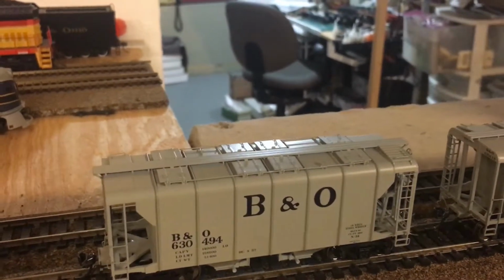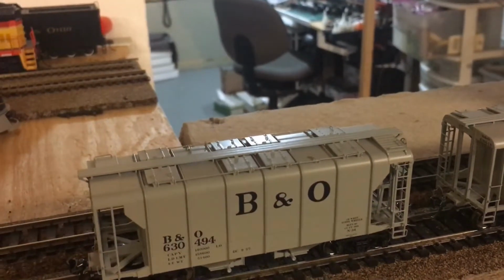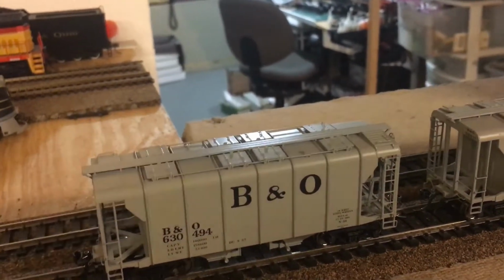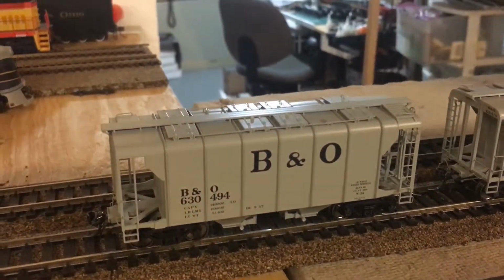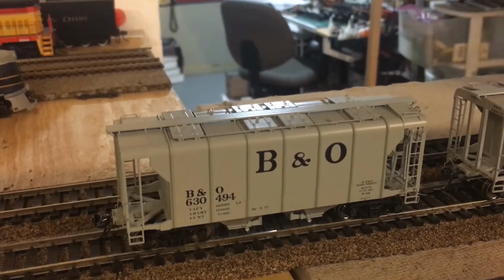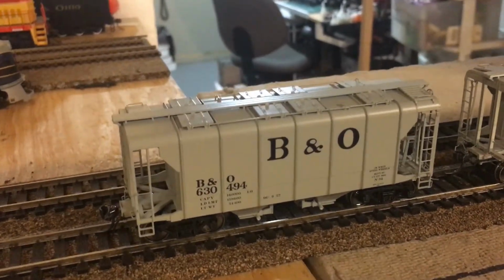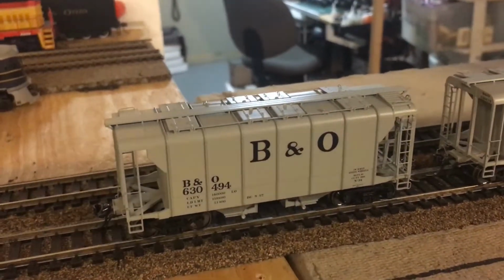The cars come with metal wheels and Kadee couplers. They come with a weight close to 4 ounces, and that's pretty heavy for a car this size, but one thing is for sure, they will track great, and very free rolling trucks on top of that, so the weight doesn't seem to be much of an issue as far as these cars go.